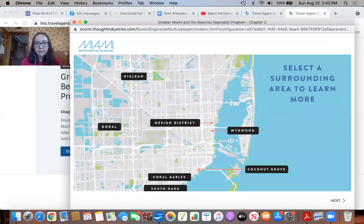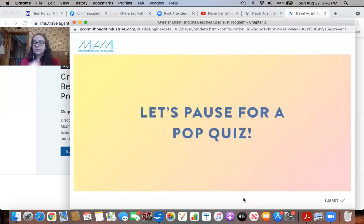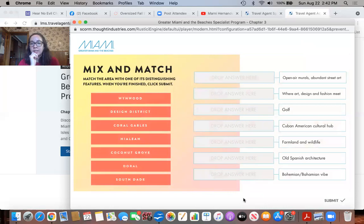All right, so I think we're done with the map. Yes, okay. Pop quiz. Another mix and match. Yes, it is. All right, so let's see if we remember where all of the neighborhoods are supposed to go.